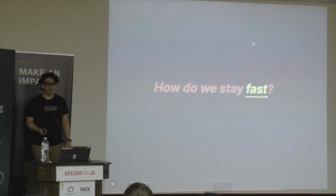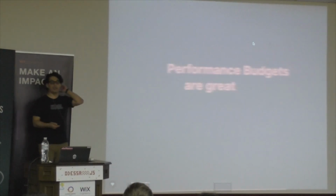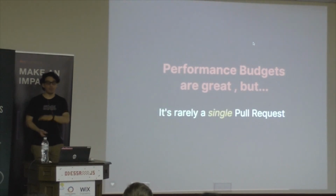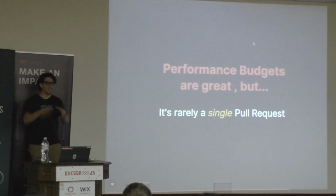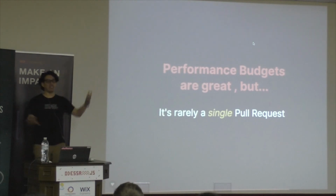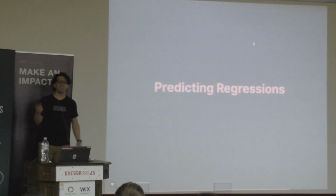But the bigger question that I wanted to answer today was, how do we stay fast? Performance budgets are great, but it's rarely a single pull request, right? Like our problem was we have developers adding 3 kilobytes of JavaScript, and they say, well, it's fine, right? But then you add all those up, and it ends up being 300 kilobytes at the end of the week. So I thought about how can we predict regressions?